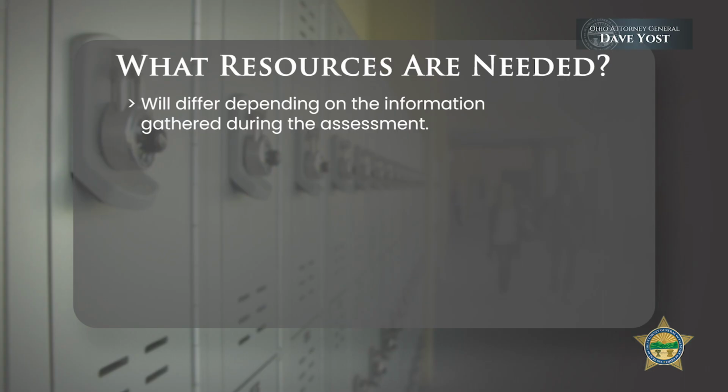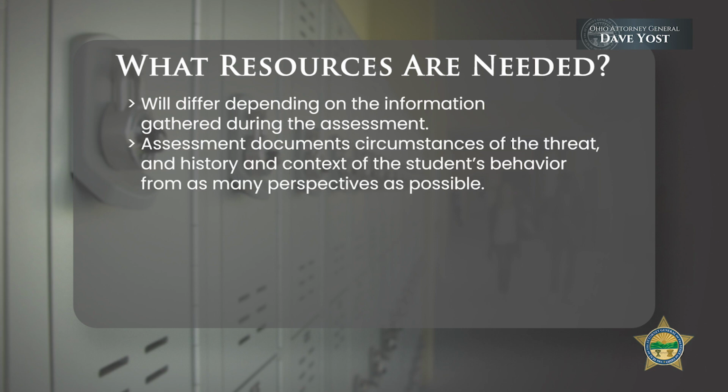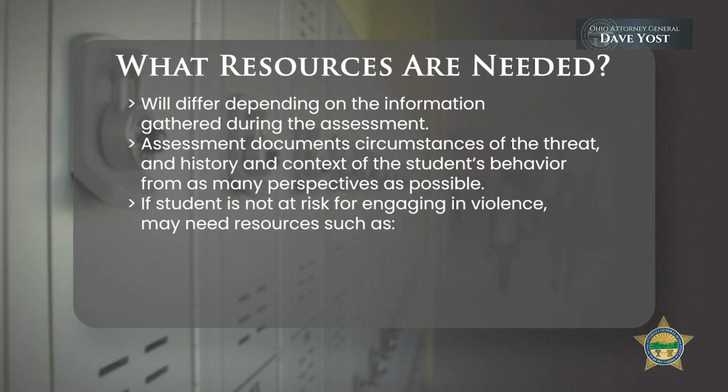The resources and supports the student needs will differ depending on the information gathered during the assessment. Remember, the assessment is designed to document the circumstances of the threat, as well as the history and context of the student's behavior from as many perspectives as possible. Often, the team will determine that the student is not currently at risk for engaging in violence, but requires monitoring or is in need of guidance to cope with issues in their life.